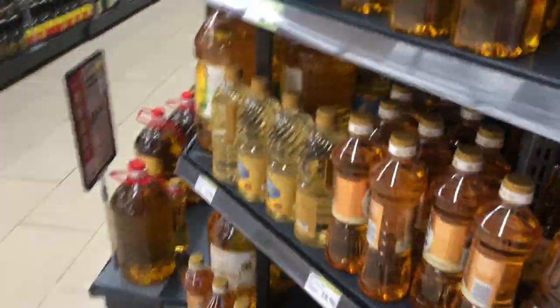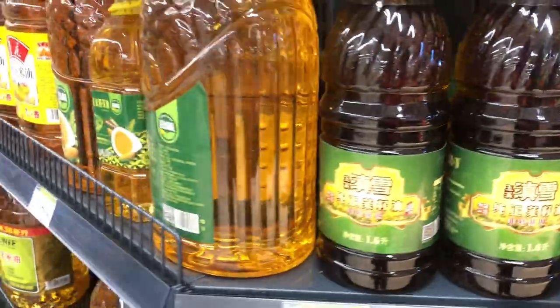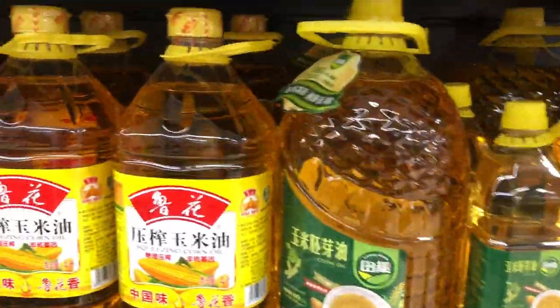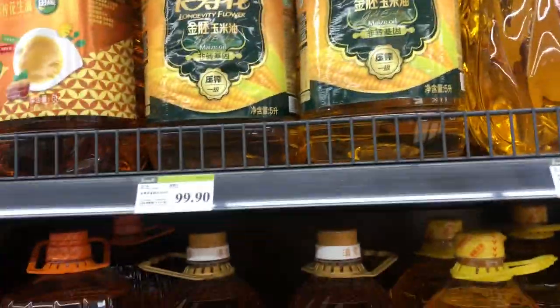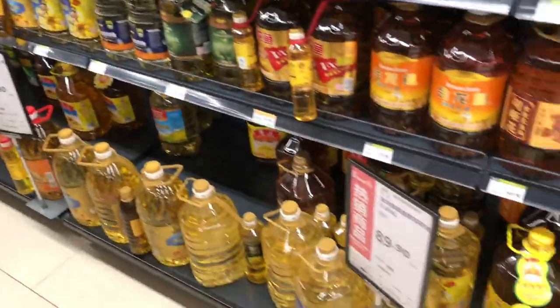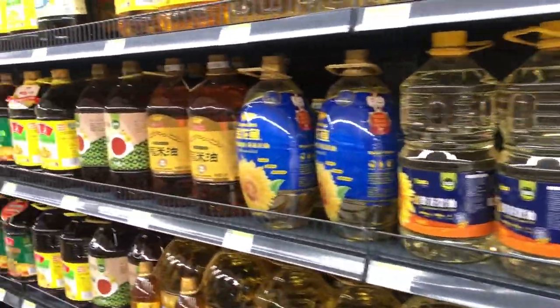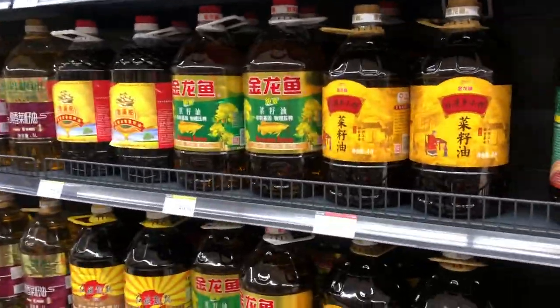And this is just one section I'm looking at right now. I can't even read everything because they're mostly in Chinese. So the ones that I see in English, I can read. This is corn oil, also maize oil. This whole section is full of oils, and they have so many oils. So it depends on the type you want. Anything you want in China, you can basically get it. You come and you get it.